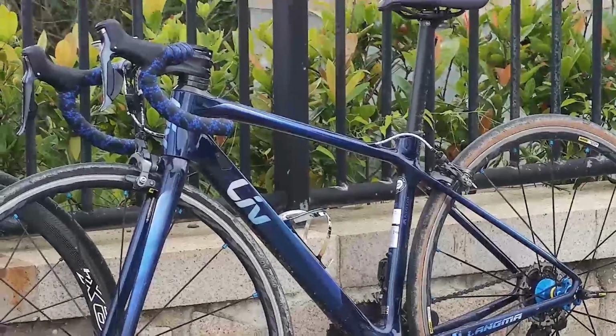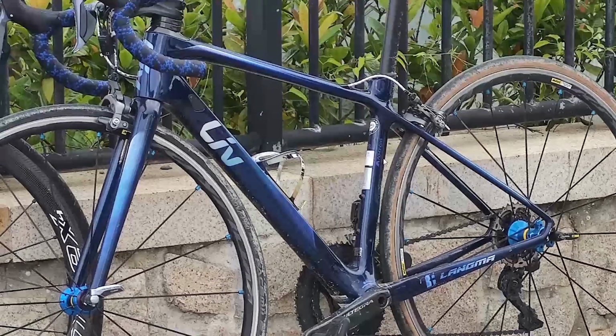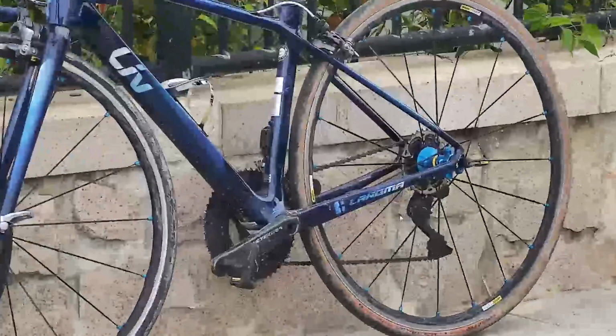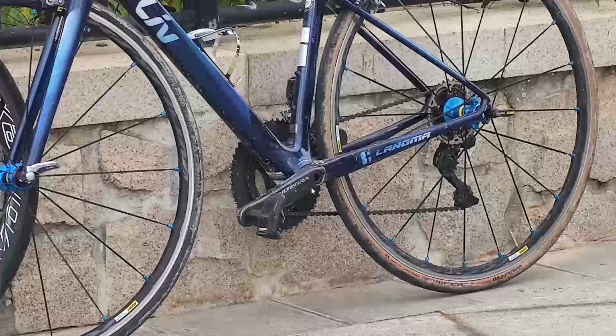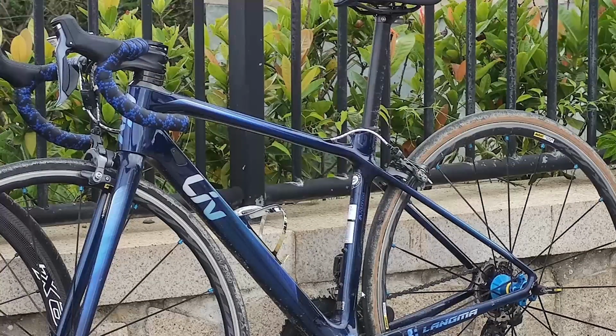Next up, we're going to Liv, obviously Giant's female rider side. As I said, there were lots of females on this ride. The Liv Langma, I don't know if that's a thing, but that's what this says. Looks like Ultegra for shifting. A Di2 Ultegra, it looks like.